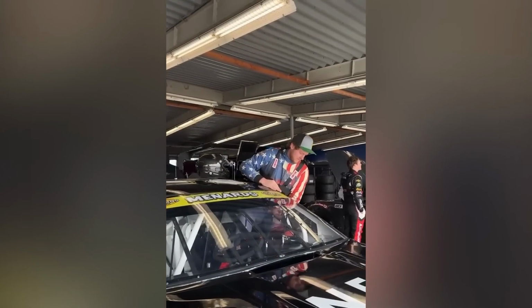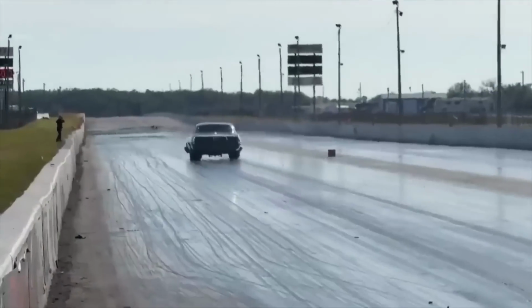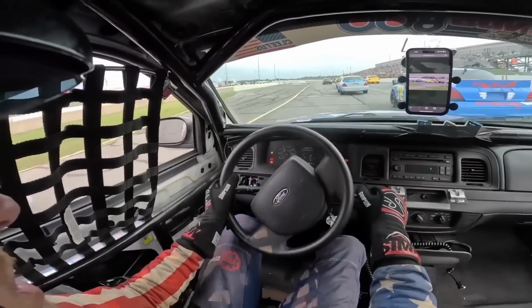His fans don't just watch him race, they feel like they're in the garage with him, wrenching, tuning, and riding every turn. And now, with guys like Dale Jr. backing him up, that connection gets even stronger. It's a culture clash, but in the best way.